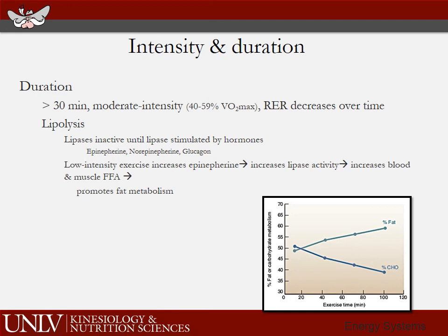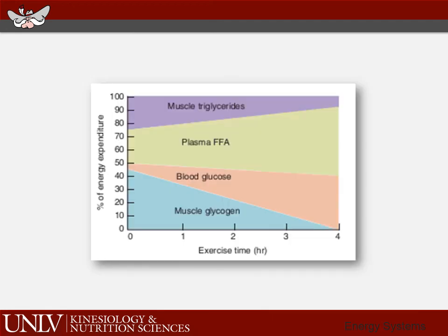And you can see in this graph here, it's pretty steady at about 20. So about 20 minutes of your time, you do have a shift going towards fat. And now keep in mind, this is without taking any of those glucose polymer goo packet substrates during your run. So if you just went out and ran for that long, this is what it would be. Again, here's the depiction of exercise time, percentage of total energy expenditure of muscle triglycerides, plasma free fatty acids, blood glucose, and muscle glycogen.